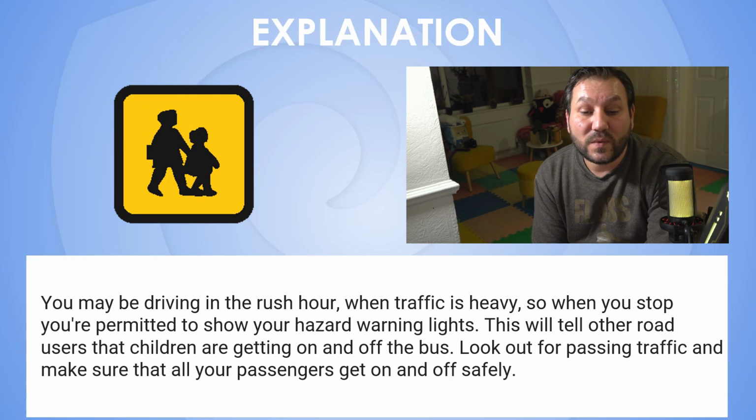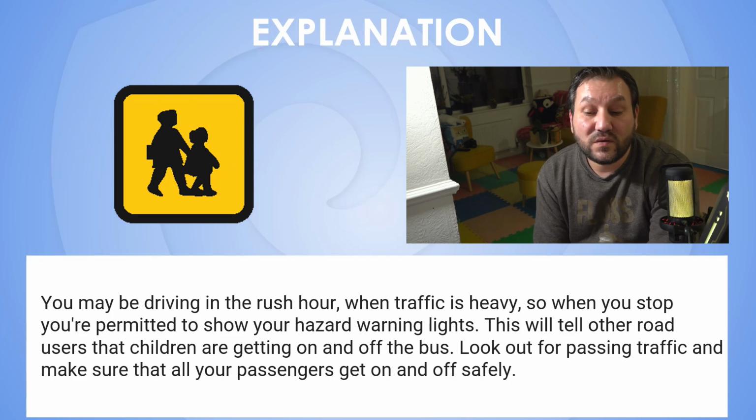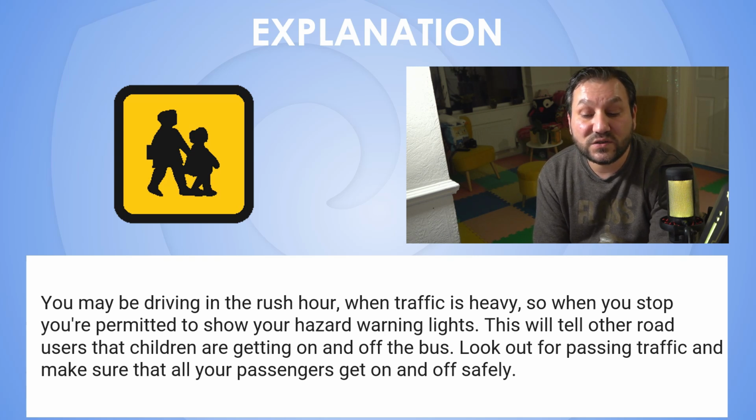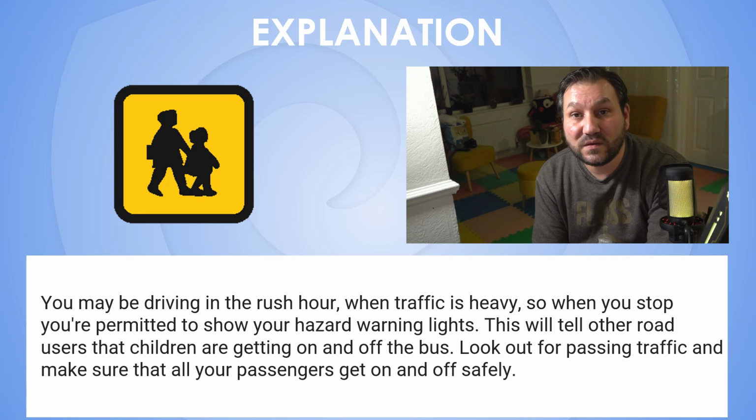Explanation. You might be driving in the rush hours when traffic is heavy, so when you stop you're permitted to show your hazard warning lights. This will tell other road users that children are getting on and off the bus. Look out for passing traffic and make sure that all your passengers get on and off safely.